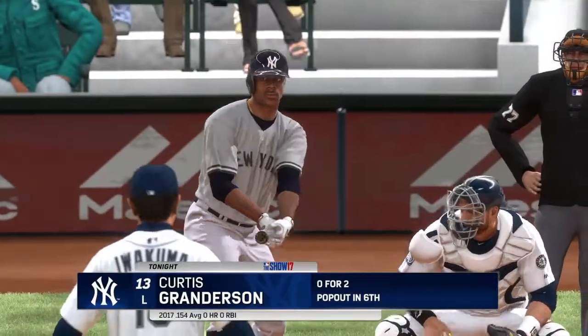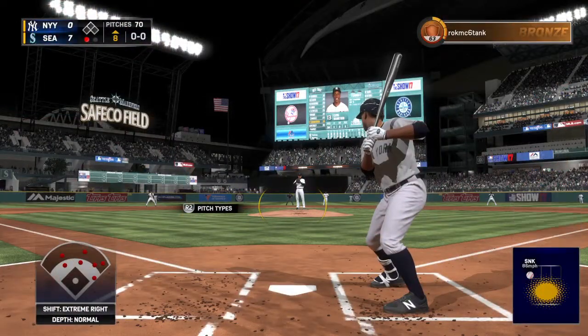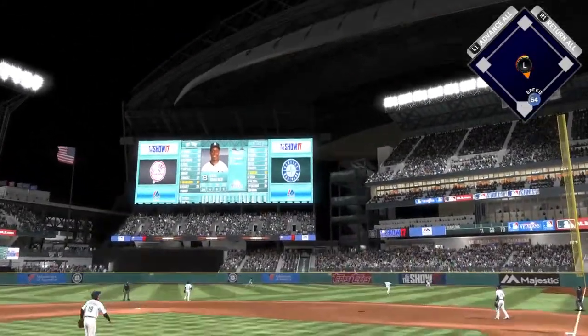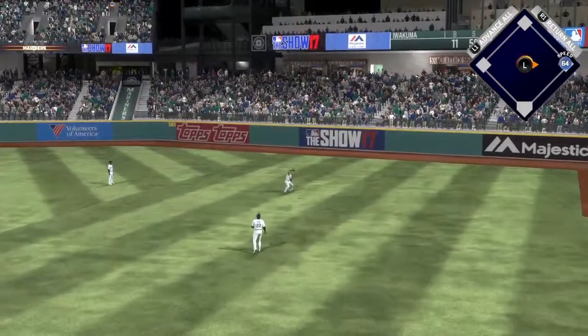Here's the center fielder, Curtis Granderson. No hits in 2 trips to the plate for him in the ball game. Infield in the overshift here. Now the pitch. Pulled high in the air out to right field. Gamble moves over. 2 gone.